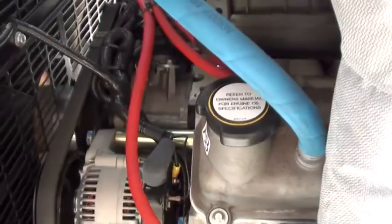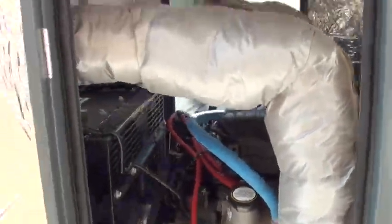Coolant drains on this side. There's a pipe line.